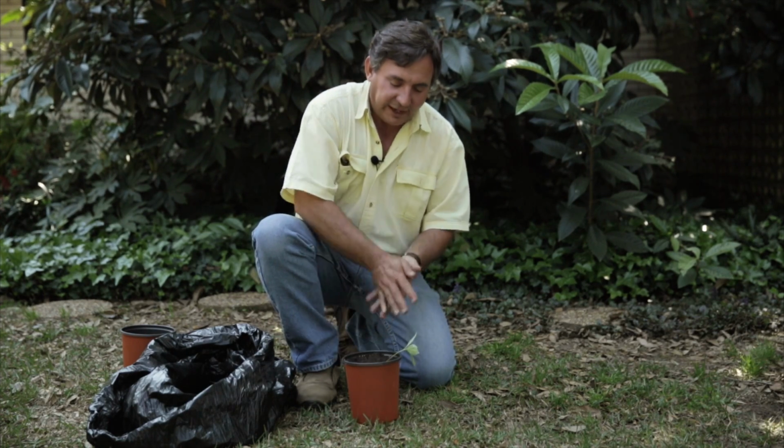And we'll probably leave it in this pot for the first year, and it'll be ready to go into the landscape the second year. So for something unique in your home orchard or landscape, try loquats.